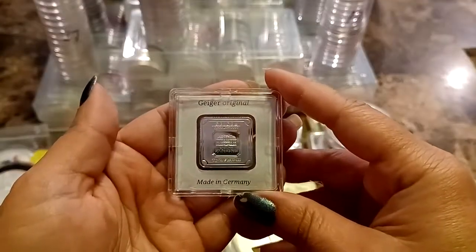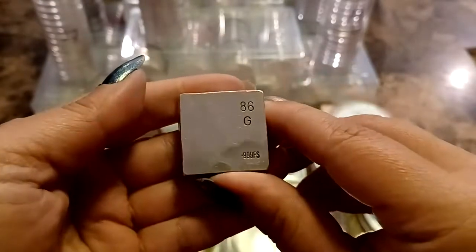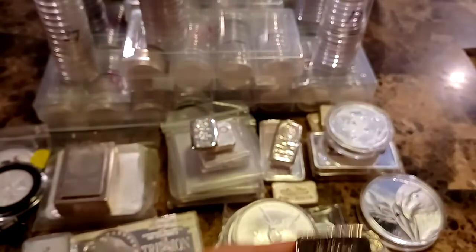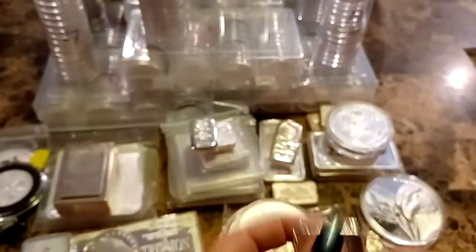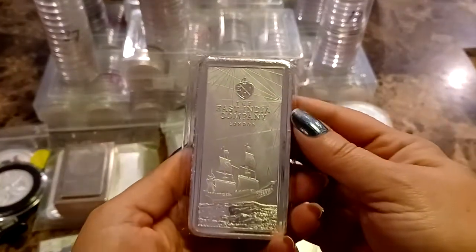I think this is the 10 gram. Let's see. 10 gram, yeah. So I ended up with 210 grams. And I have 1 gram. Yeah. And 86 gram. That's just random. And I got this super shiny 100 gram. All right, this is an oddball too. It's three troy ounces. And then I got the, what's this? 250 grams.